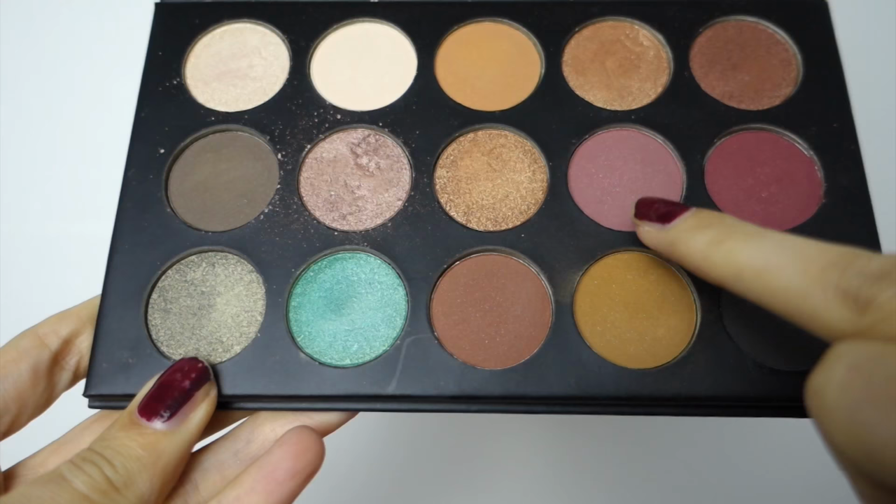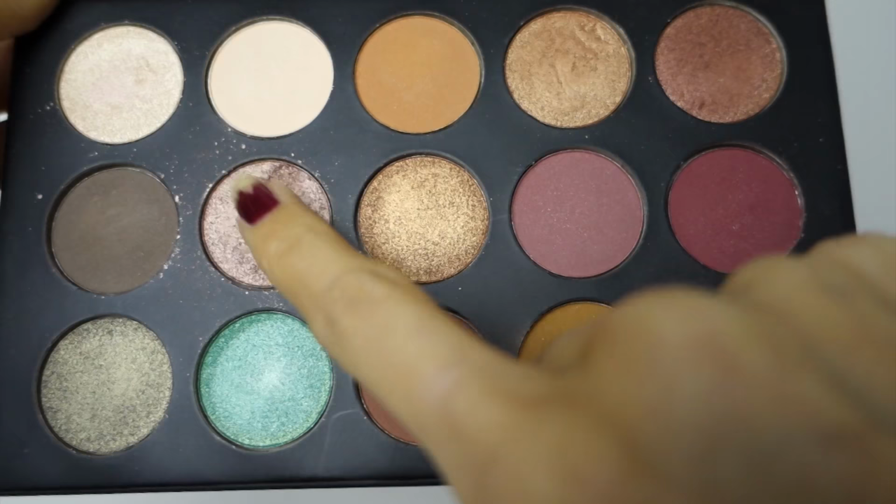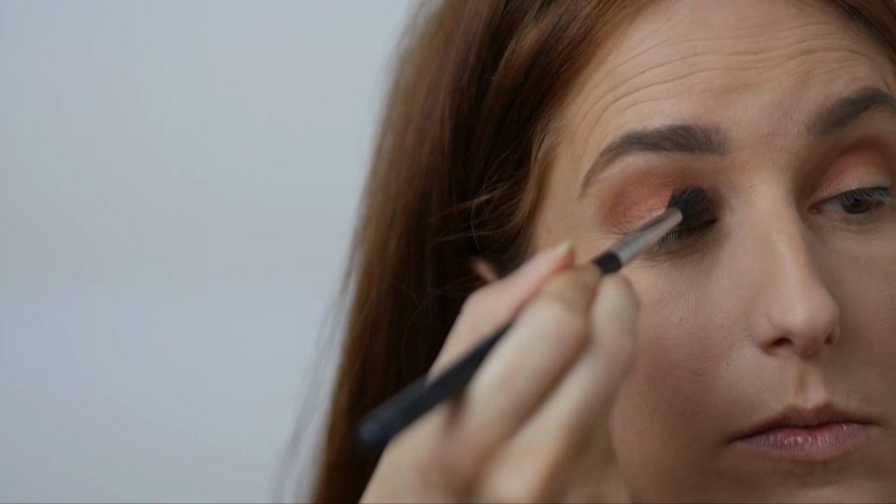For my new Catherine Lights and Morph collab palette, I used the matte plum tone in my crease. Then this metallic rose gold on the lid. Then to the darker plum on the outer edge of my creases. Next up, I use my new Zoeva eyeliner brush with my Illamasqua gel liner. Am I saying Illamasqua right? Who knows?